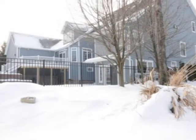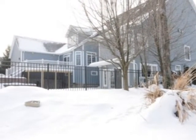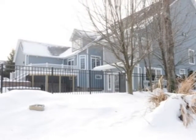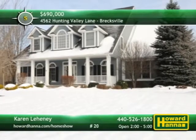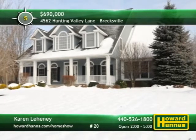It transitions out to a private yard, enhanced by a patio, an in-ground pool, and a hot tub, all bordered by a privacy fence. For your chance to see this impressive residence in person, meet with Karen Lahaney between 2 and 5.